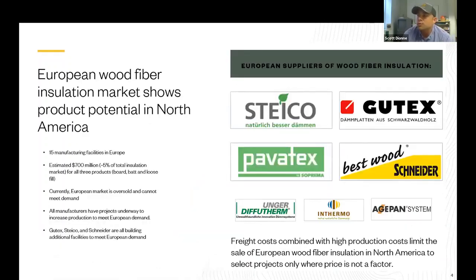So these are the huge players in the European market, and Will's representing Steico, and we also have a representative here who's representing Gutex. So we also have Pavatex and Schneider. So those are the large producers. Steico is the largest producer of wood fiber insulation in the world. There's 15 manufacturing facilities in Europe, and there are 4 more slated to come online over the next 2 to 3 years, which will actually bump up the annual sales of wood fiber insulation to close to $1 billion in the EU.